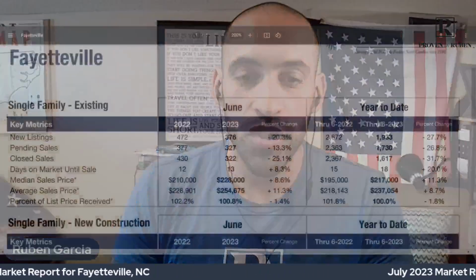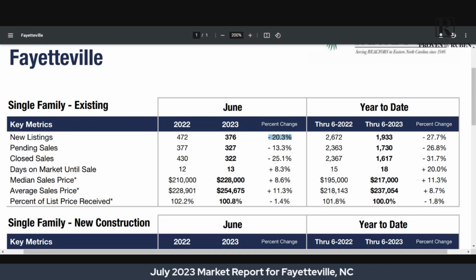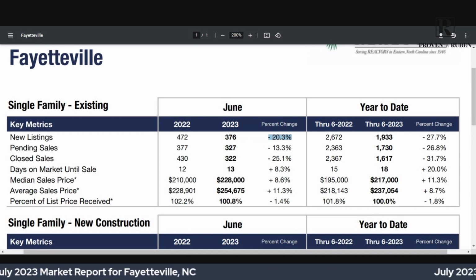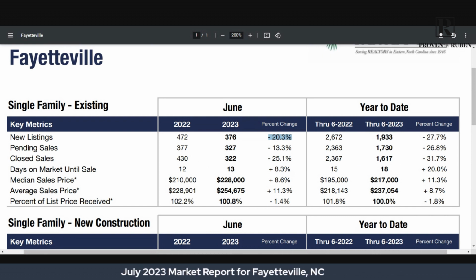Let's go to it. All right, where are we at? Days on market. So about 13. This is for the month. Obviously, here's month over month. Only one more day, so it's not too bad. Year to date, homes are sitting on the market just a little bit more.